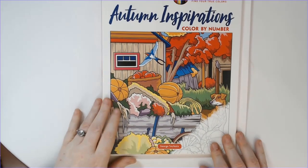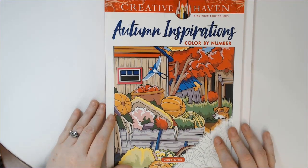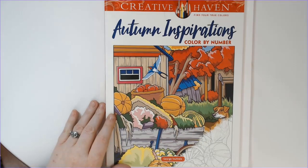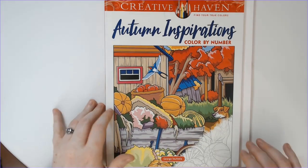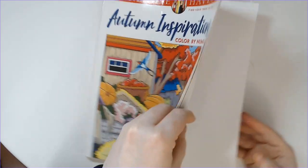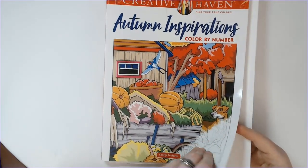Alright, color by number. We are going to start with Autumn Inspirations, which I think a lot of people like, even if they're not a typical color by number fan, because these are really complex color by numbers. So this was by far my most liked picture on Instagram, lending to that theory. Autumn Inspirations by George Dufexis.